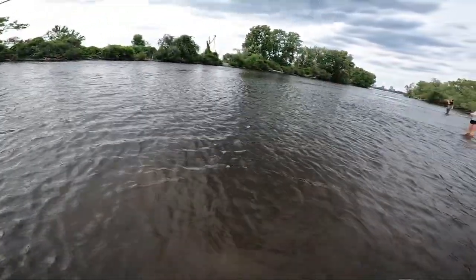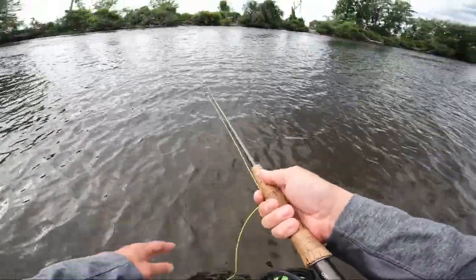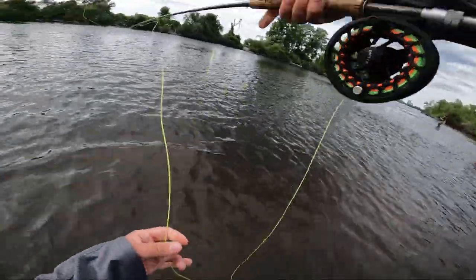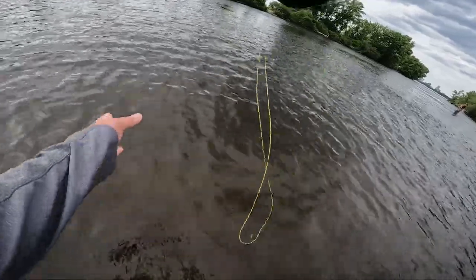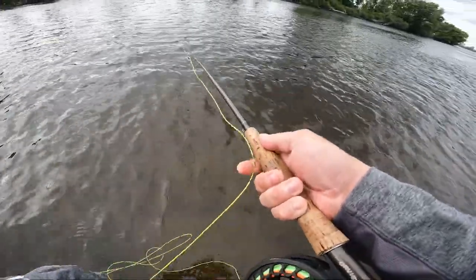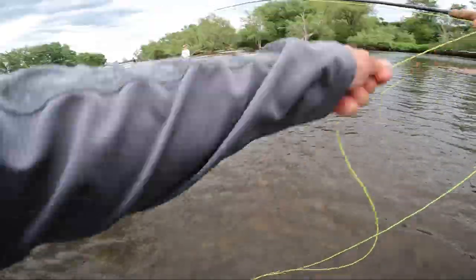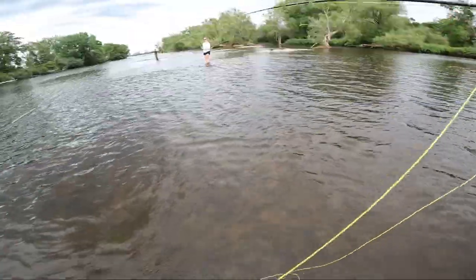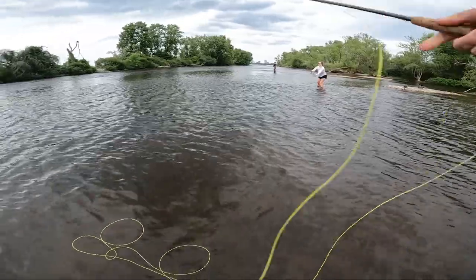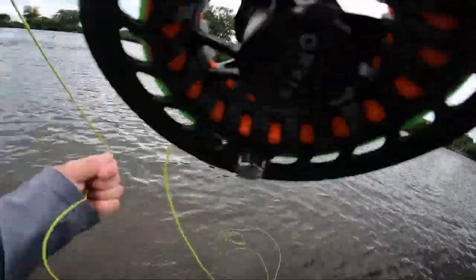Oh, we go. Right on that current line. They're just stacked. Ooh, I just missed another one. They're right in there. There's one. That looks like a bigger fish. He's fighting big. Oh, he's off. Nice.